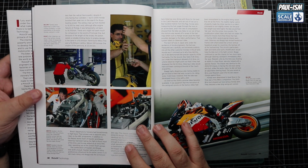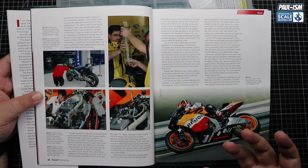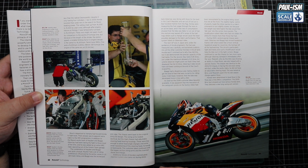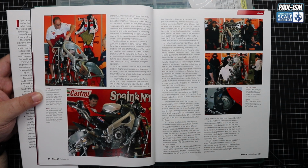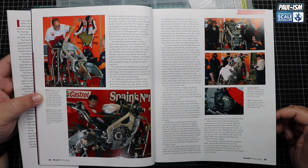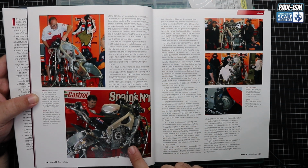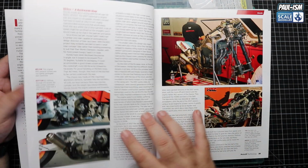It's going to do this with each one, talking about all the differences, what was changed on different bikes, because obviously different riders will have different specs from rider to rider. And it's going to go through all that. It's certainly very in-depth, I shall give it that. But some beautiful reference pictures all the way through this. It really is nice. So, like I say, you've got Honda.